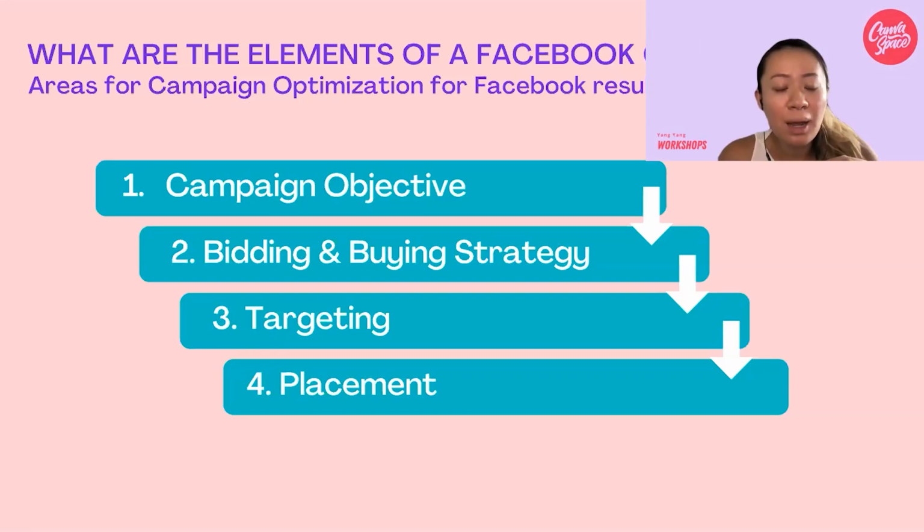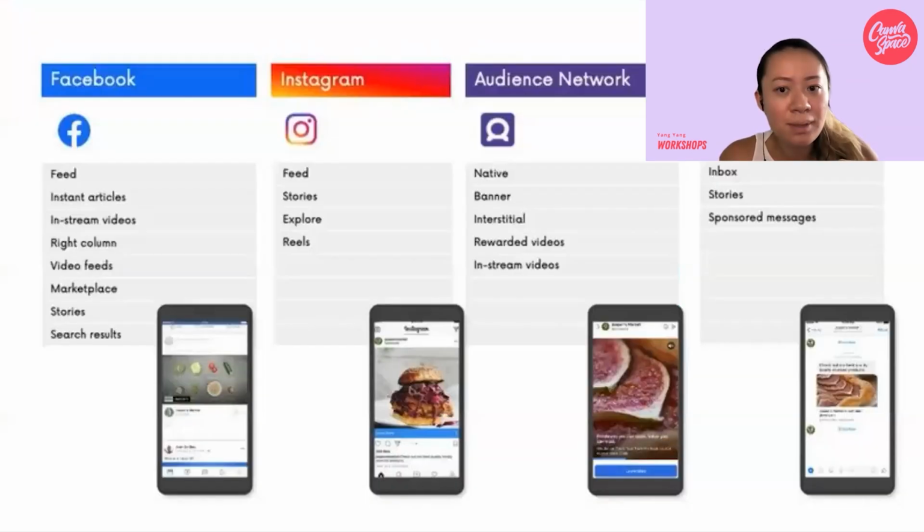And one more thing that I want to highlight about the difference between the mobile experience of setting up an ad campaign and the desktop experience is that not all campaign objectives will be available on mobile. Some may only be available when you create an ad on a desktop computer. And when you're talking about placements, depending on the objective that you choose when you create your campaign, your ads can appear on Facebook, on Instagram, on Messenger, and even Audience Network.